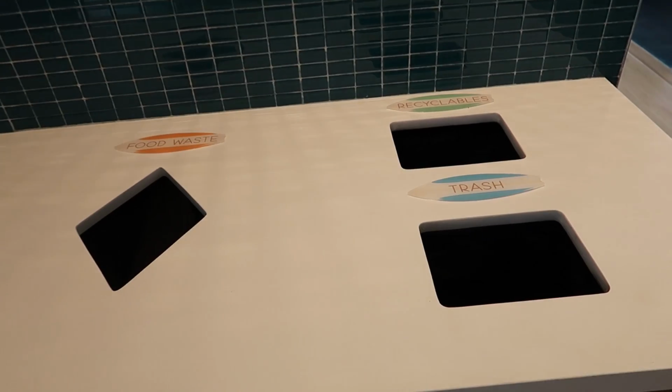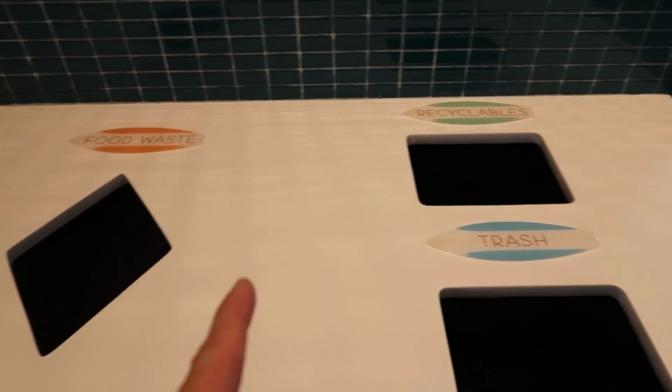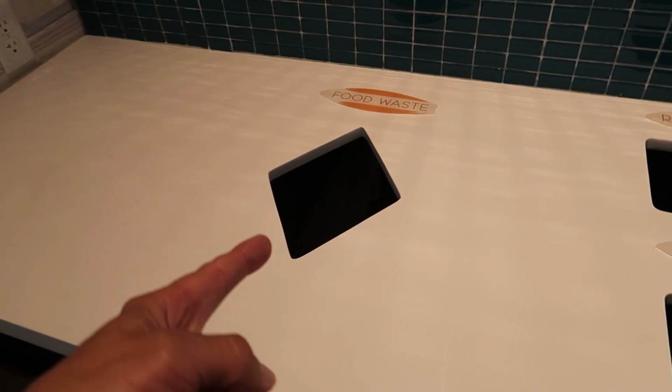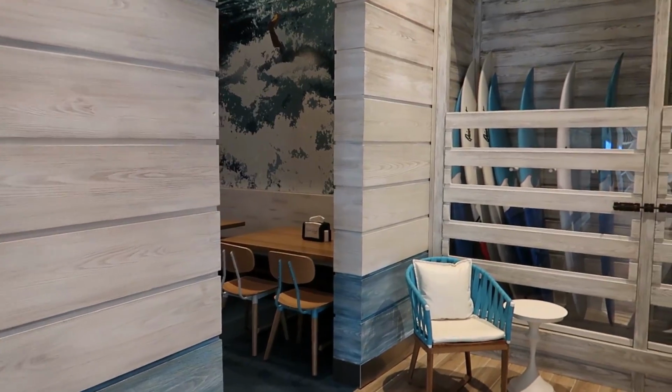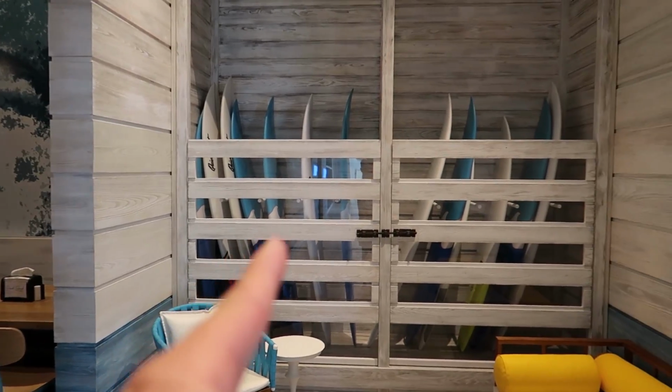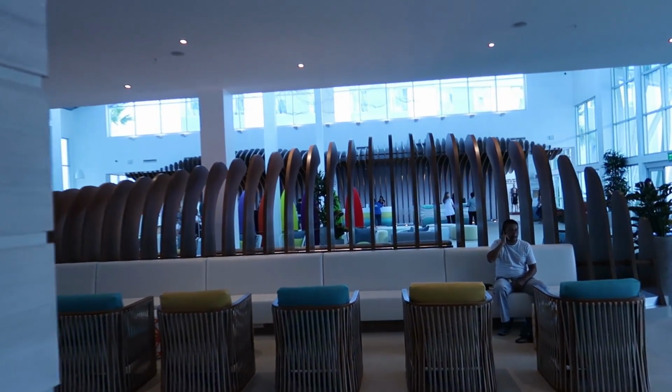As I was leaving, I just noticed that the trash cans for the Beach Break Cafe can do trash, recyclables, or food waste. So that's compostable, recyclable, and then just regular old trash. Also, as we were leaving, I noticed some more real surfboards over here. Another little seating area. As we're headed back out towards the lobby, there's another seating area over here.